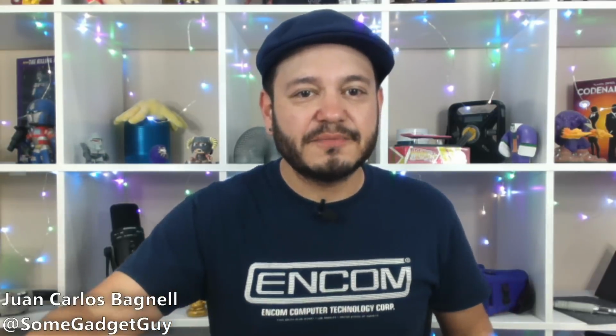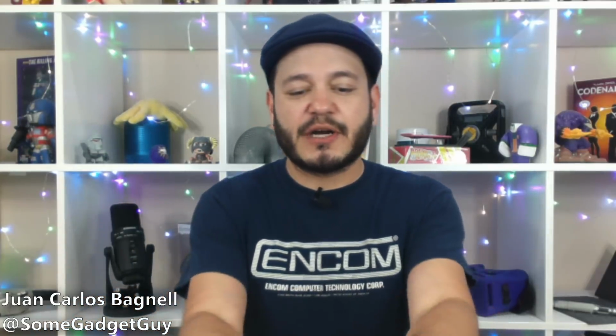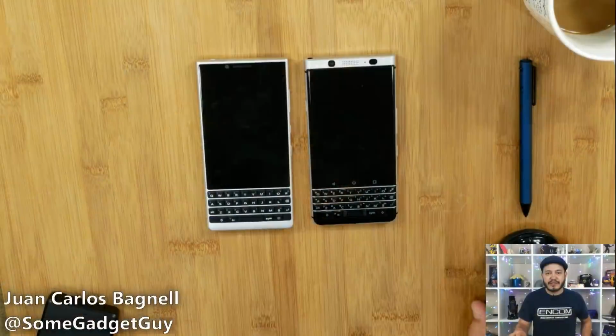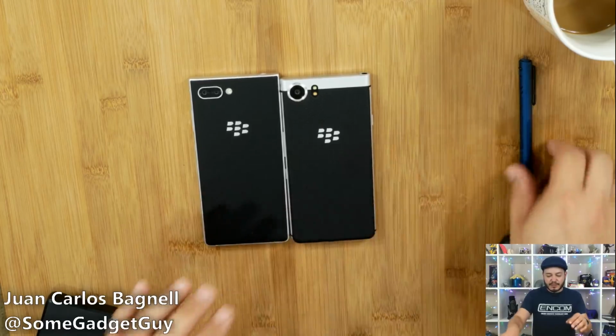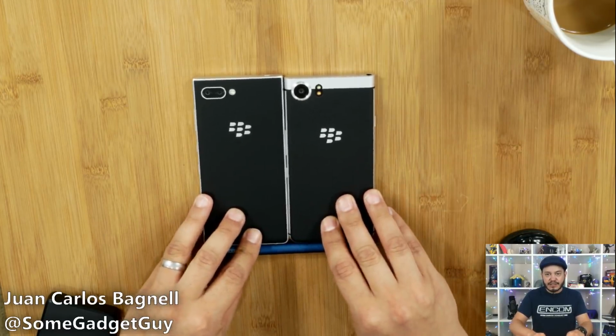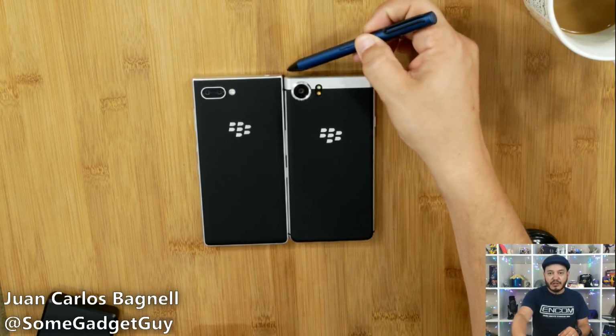All right. Is it me or the Key2 looks taller when compared with the KeyOne? It is a fraction of a millimeter taller. Here again, I can actually show you guys. If I put these side by side and I try to line them up as best I can with some sort of guide, you can see that the Key2 has just this tiny little edge right there.